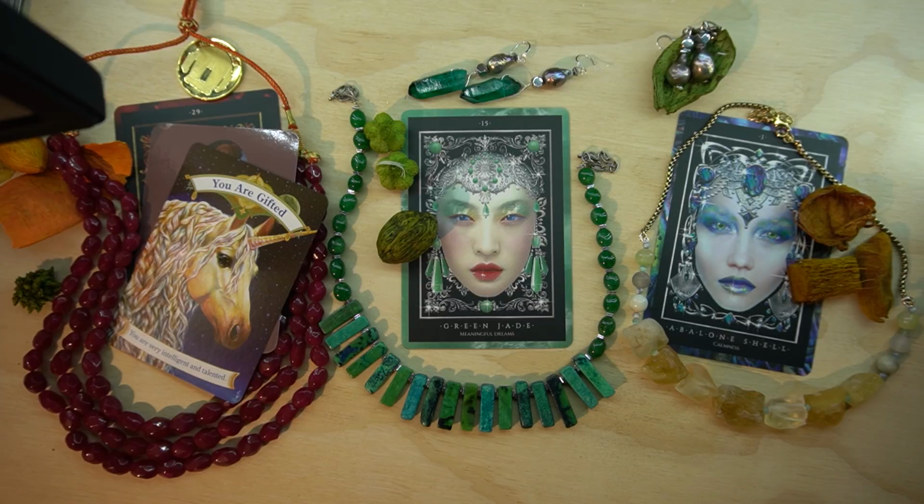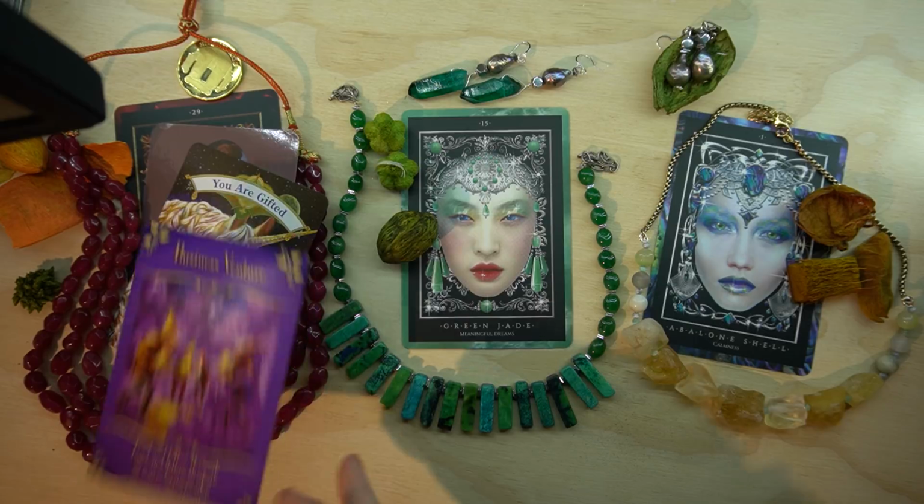Oftentimes we wait to be advised by others or be told by others. Why do we need somebody else to advocate for our existence and our talents when we know we have it? We have to remind ourselves and go into that space that goes, yeah, you know what? I do have a wonderful and amazing personality. I have what it takes to get things done.